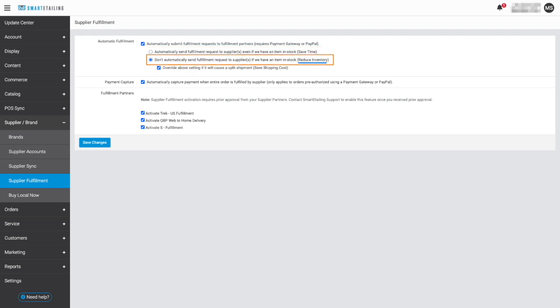If your primary objective is to reduce the inventory in your store, choose the second setting. This will prevent orders from being sent automatically if you have some of the order contents in stock. And if automatically sending the order would cause a split shipment, that is, a shipment from more than one supplier, enabling this setting will prevent that order from being sent automatically.